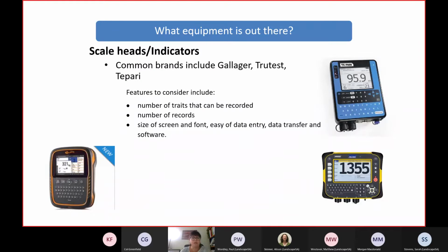You have a lot of the scale head indicators out there now that are really like mini computers. And so these smart scale heads, the common brands include Gallagher, TrueTest and Tapari. And the features there to consider are the number of traits that can be recorded, the number of records that can be stored on the device, and the size of the screen and font. We want to be able to easily read it, and ease of data transfer and the software that comes with it. So a lot of these now come with quite a lot of software, enables you to recall quite a few traits that you can come up on your screen, up to 16 or more on some of them.